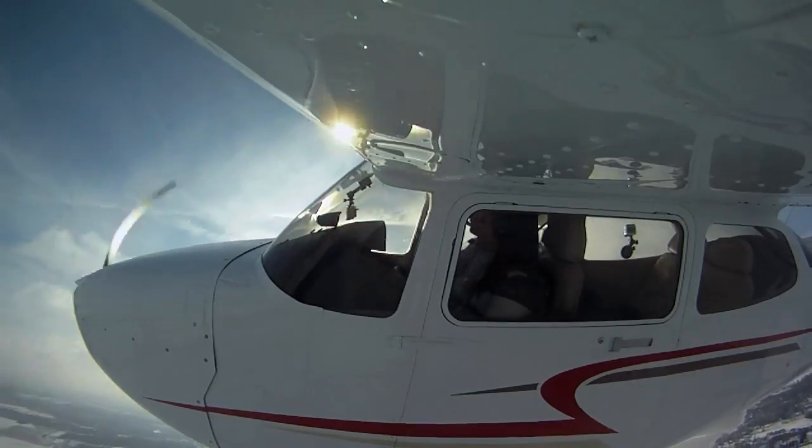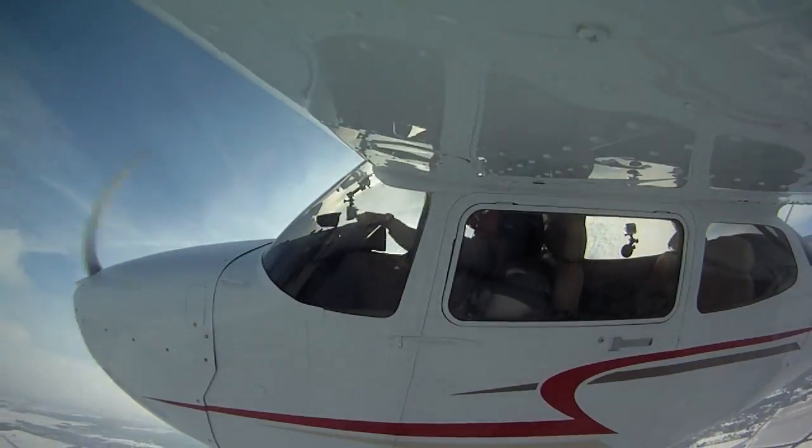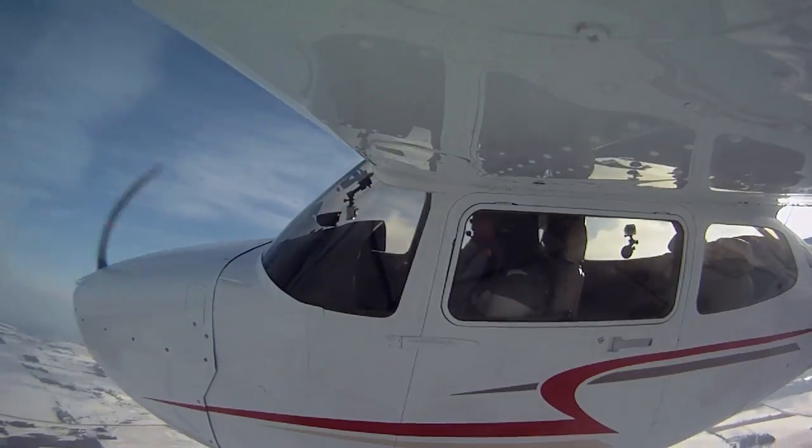Oh, cool. You see that? I pick a spot where the nose of the airplane is on the horizon, and I try to keep it right there, and I make a left turn all the way around. Don't look over there, look out the nose. Now the rudders, you feel that? Feel how that's getting a little bit of yaw?